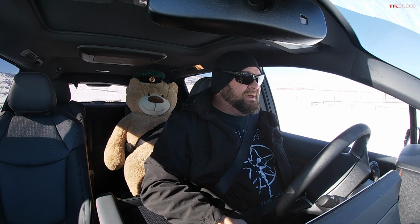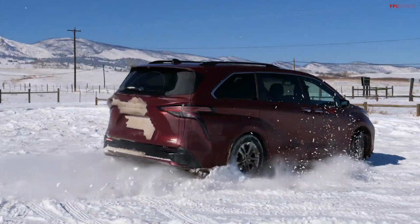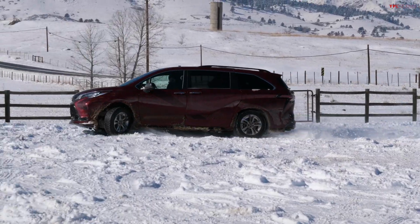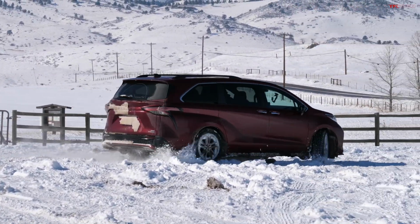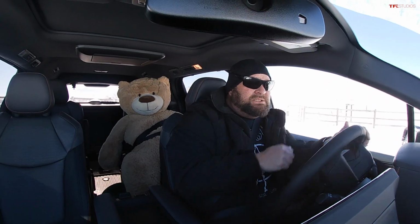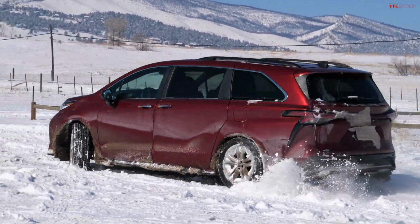I look like an idiot. All right. Now, you may be wondering why I shut the traction control off, because that's exactly what I did. The whole purpose of that is to get the rear end to really kick out so you guys can see that the all-wheel drive system is working. It also gives me an opportunity to say to the world, oh yeah, by the way, I'm doing donuts in a minivan. Which is kind of fun.